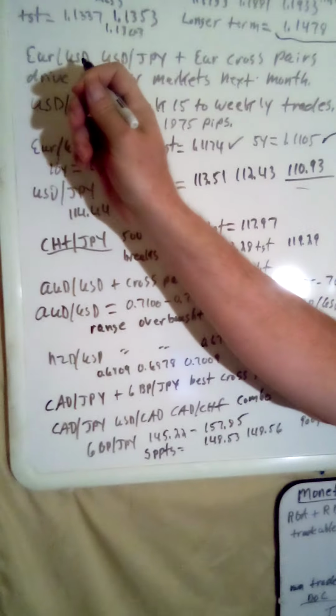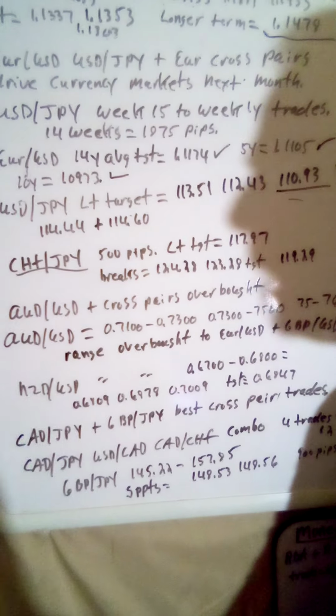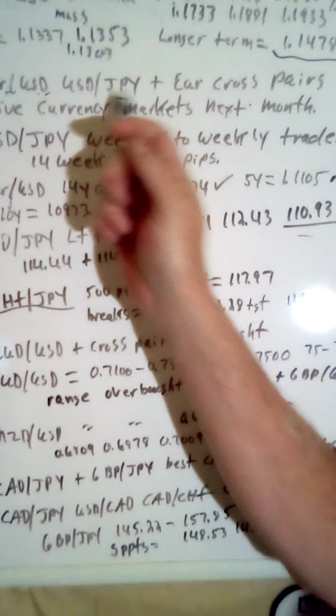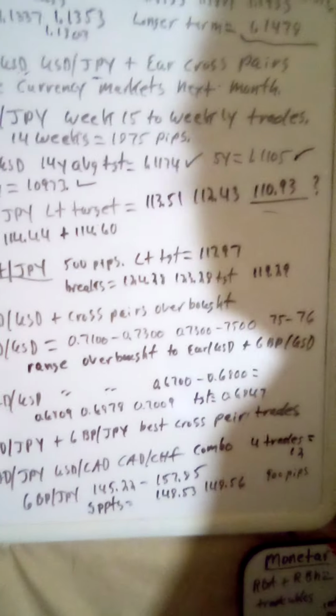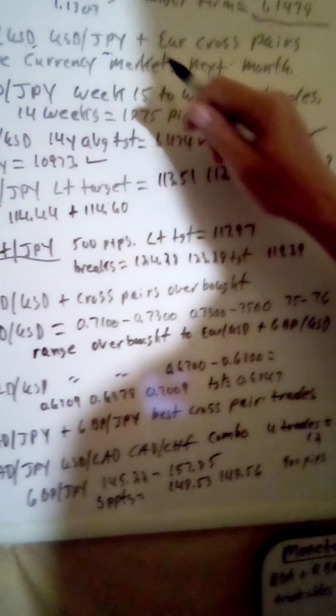Moving along. The two currency pairs that are driving markets today and will drive markets for the next month are Euro USD, USD JPY, and Euro cross pairs. All Euro cross pairs, okay? Even Euro JPY, which I will show you a few things regarding Euro JPY.